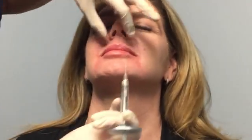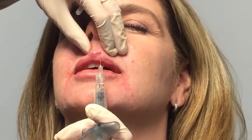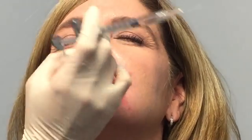Before we go, I'm just going to add a little bit to the filter columns. Remember I said right here, she didn't have as much. So just a little add here, and just a little right here. It creates a nice little definition right along that lip. Now the last part is taking care of the areas at the corner of the lips that are causing the lips to draw down.